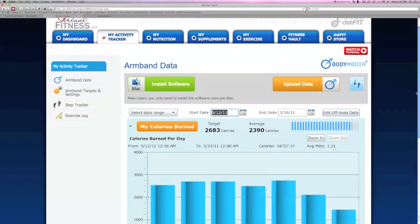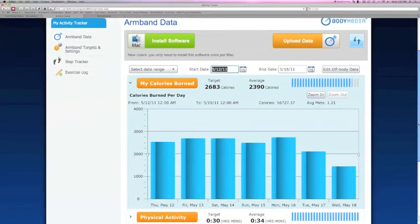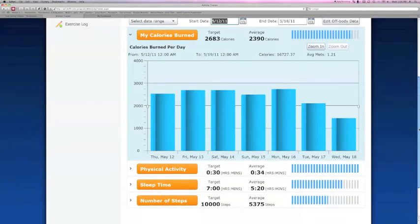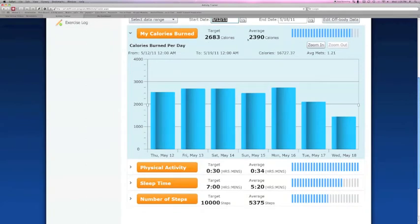And now what has happened is it's looked at my total calories burned over a given period of time. So yesterday it says I burnt about 2,100 calories. I didn't do much yesterday. Here it just gives me an average calorie burn, and right up here, because it uses today, my target is to burn 2,683, and I'm averaging 2,390, but that's taking half of today into account.